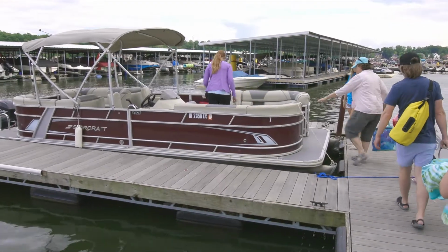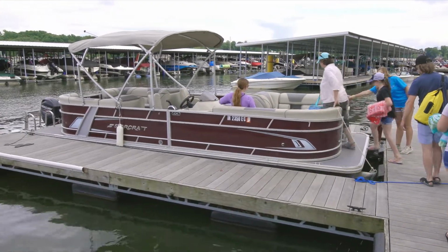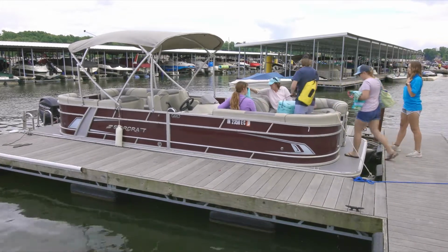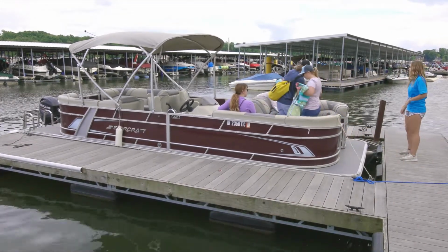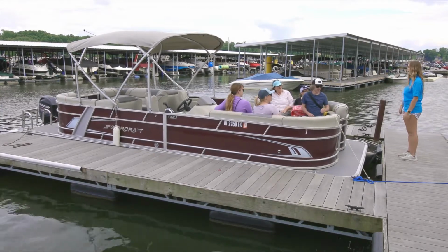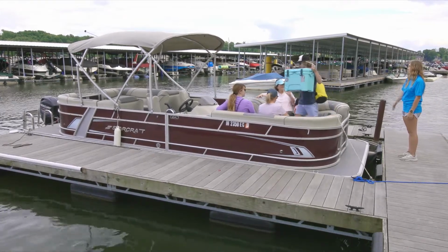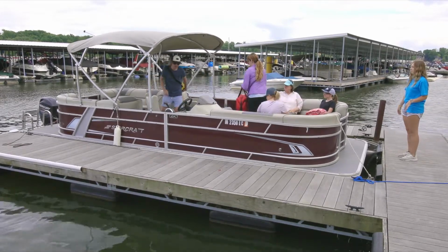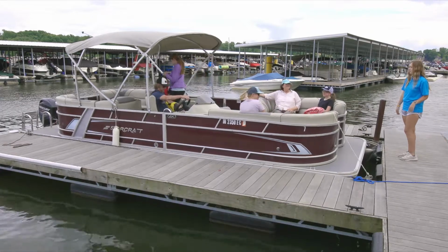Now that you're familiar with the controls, let's get ready to leave the dock. Before you leave the dock, we need to balance the boat. By that, we mean to make sure all your passengers and gear are seated and spread evenly on board. Too much weight in the bow can cause the water to flood the boat. These boats will not sink, but if the boat is overloaded towards the front, it's much easier for a wave to come over the front and surprise, everybody gets wet.